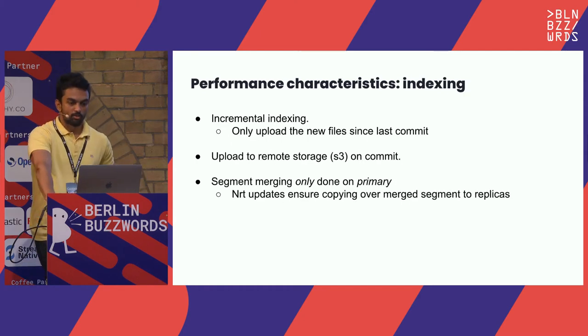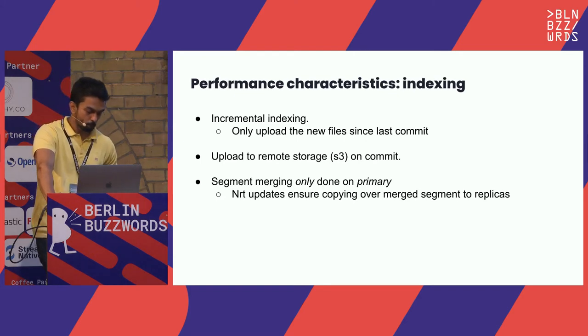The performance characteristics on the indexing side now. We do use incremental indexing, again, thanks to Lucene's write-once architecture. You really need to upload only the new files. And then you need to maintain a state file, which gives you the current list of the names of the files. And we upload it to S3 on commit, like I mentioned before.